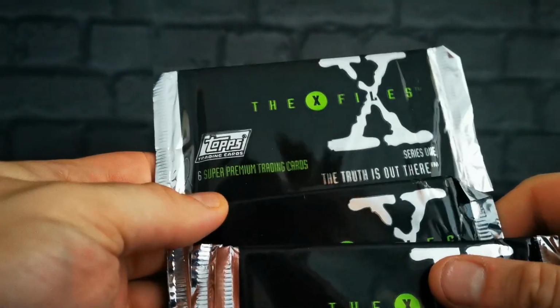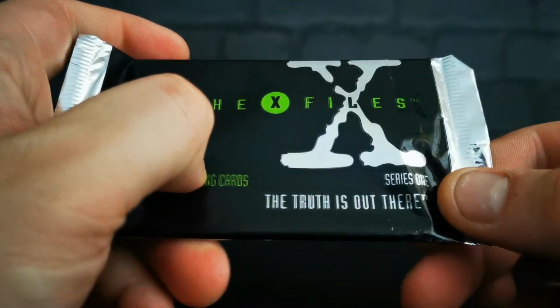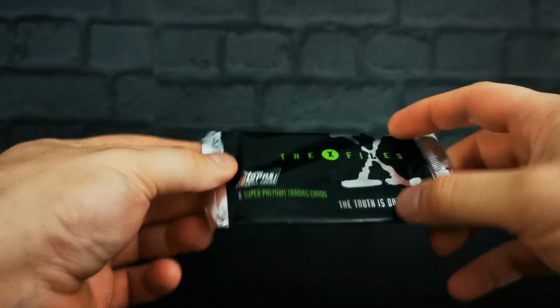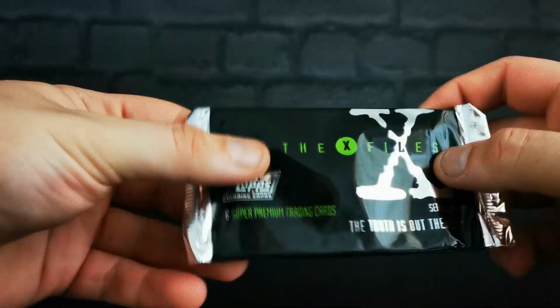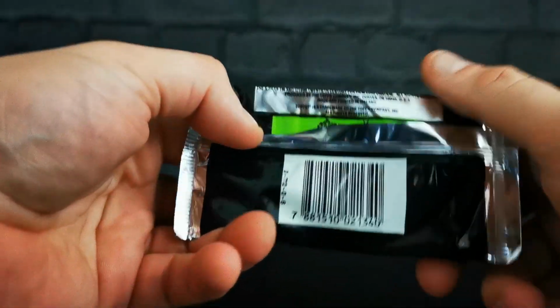More X-Files trading cards then. This time these guys are from Season 1 and these packs are lovely and foiled. So, Topps trading cards then. 6 super premium trading cards. X-Files, truth is out there. Yep. Massive barcode on the back.